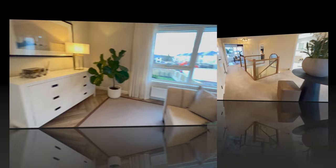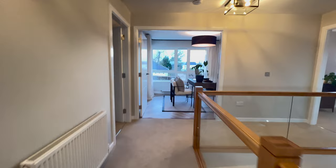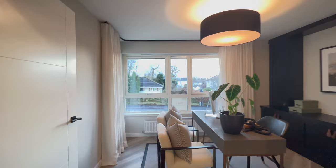So yeah, back out into the landing, and there's just some storage in here. Then you have the water tank as well. Then straight ahead is the third bedroom, which is currently being used as a study, set up as an office. Beautiful space. It's smaller, but it's a nice wee room, and I think it's definitely good as an office, and you've got plenty of light coming in. It's front facing.